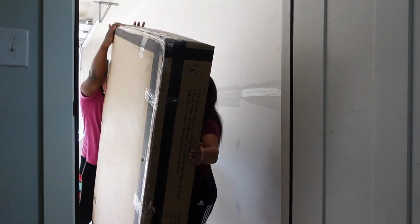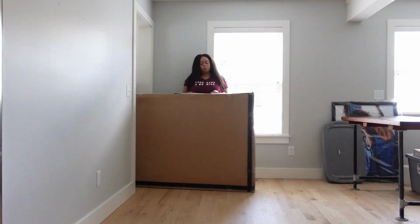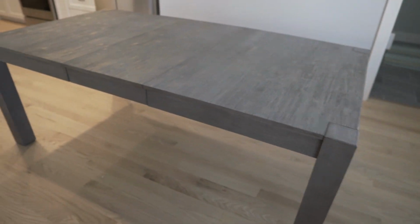Also, we got our dining table in. This dining table was so cheap, and honestly, it wasn't something that I wanted to prioritize as a high ticket item. It expands to be able to fit both of our families when we do host families and friends and things like that. The top of the table is not something that I'm 100% in love with, but like I said, it's something that I'll get used to. And it wasn't a high priority, high ticket item.